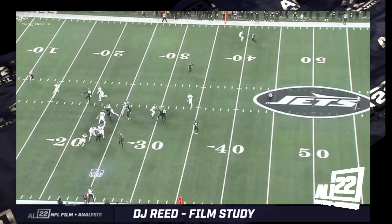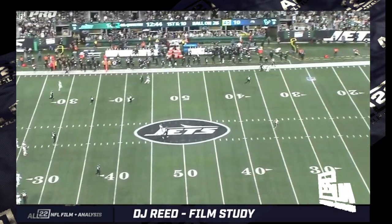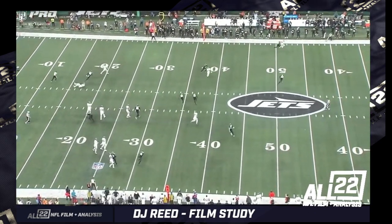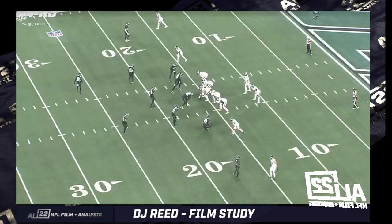Let's see it a couple of times. Just the stutter go element of it. Lightning quick player. The only rep that I saw of anyone able to get behind him. It shouldn't be surprising. Tank Dell was on his way to a great season in 2024 before that injury.